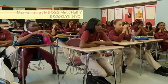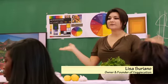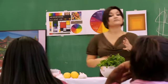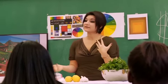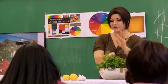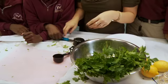What we're gonna make today is a parsley lemon pesto. Has anyone had pesto? Like an Italian restaurant? No, it's like a sauce, kind of. And you put it on pasta or a sandwich. Usually it's made with another herb called basil, but today we're doing something a little bit different and we're gonna make it with parsley. We need 1/4 cup of lemon juice.